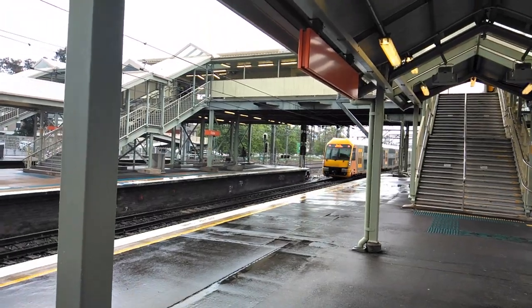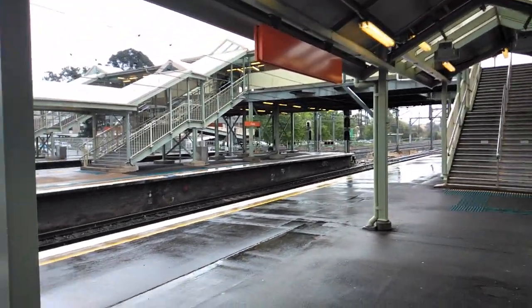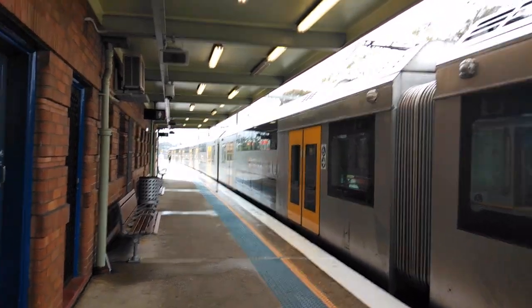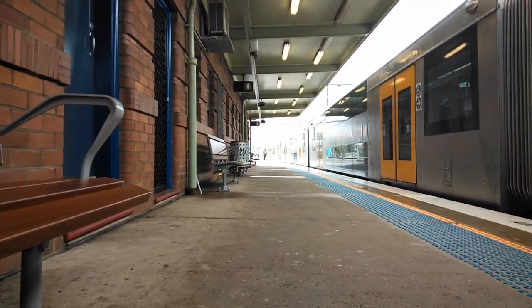Express service to Penrith. Next stop is assumed to be Granville, but it's most likely going to be Parramatta. And you didn't see the service arrive, but it's now departing. Waratah set A63.